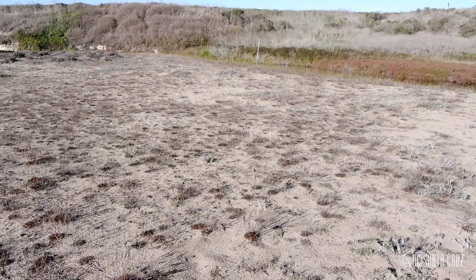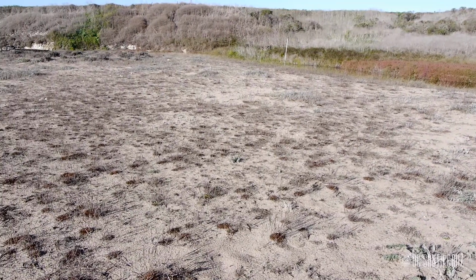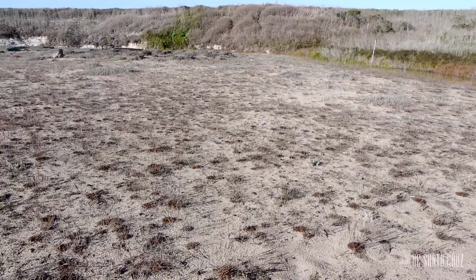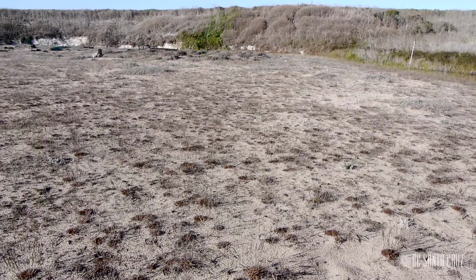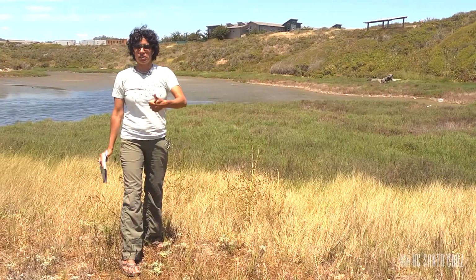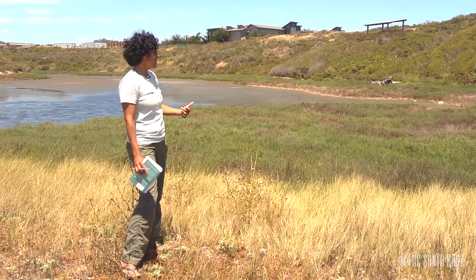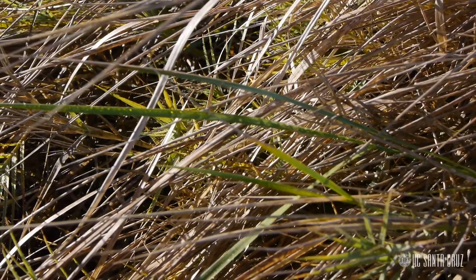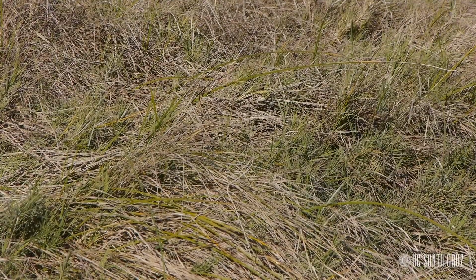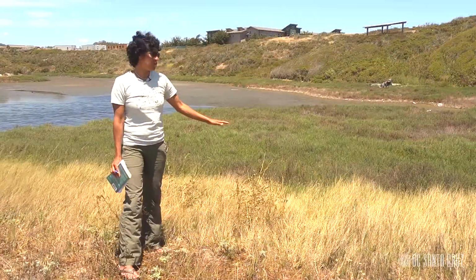So let's look at one of these boundaries together, the boundary between the lagoon system and the dune system. This is a boundary that's shaped really strongly by physical factors. You've got water. And then once you have some somewhat dry soil, it's really salty. So you have pickleweed that's able to tolerate really salty, submerged conditions. And these other grasses up on the uplands can't colonize there because they can't tolerate the salt and they can't tolerate all of that water.